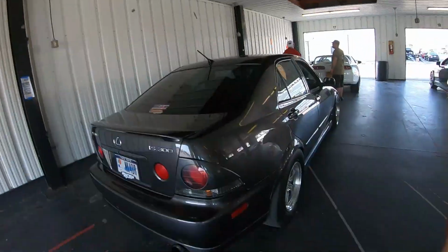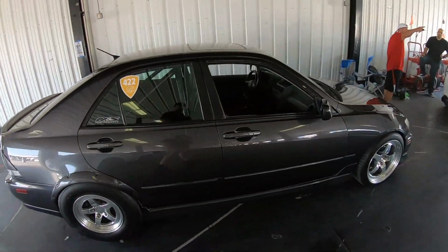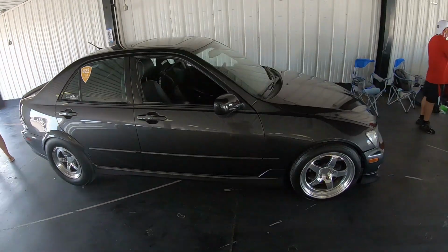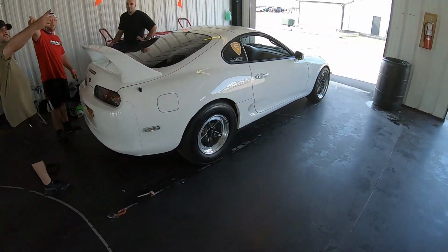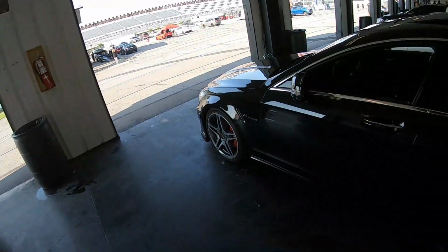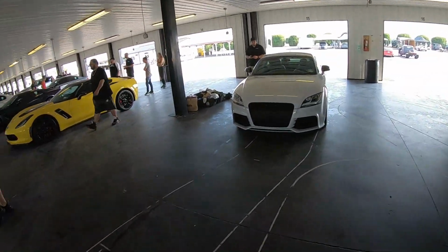All right, guys, so we're over here in the pit. This is where everybody parks. All the racers park over here in the pit. And yeah, everybody here is on a tire, obviously. Beautiful IS300 Supra, big tire. There's a bunch of cars in here, so I'm gonna walk around real quick and show everybody's car.